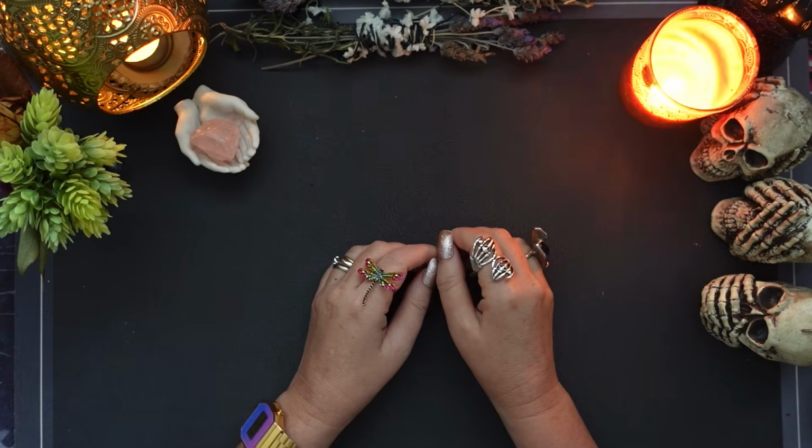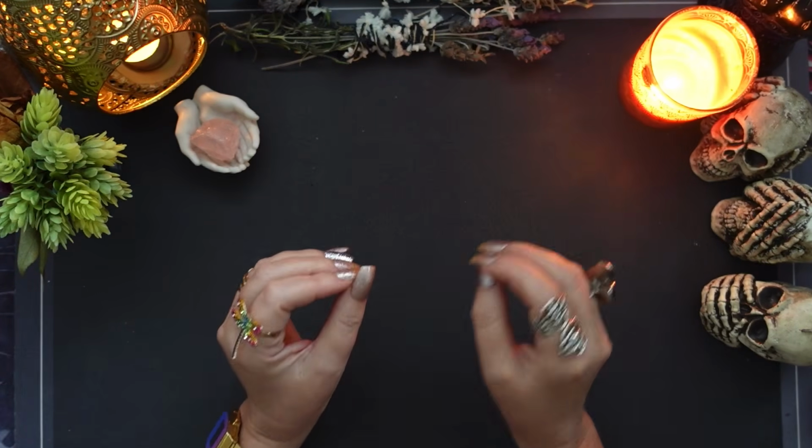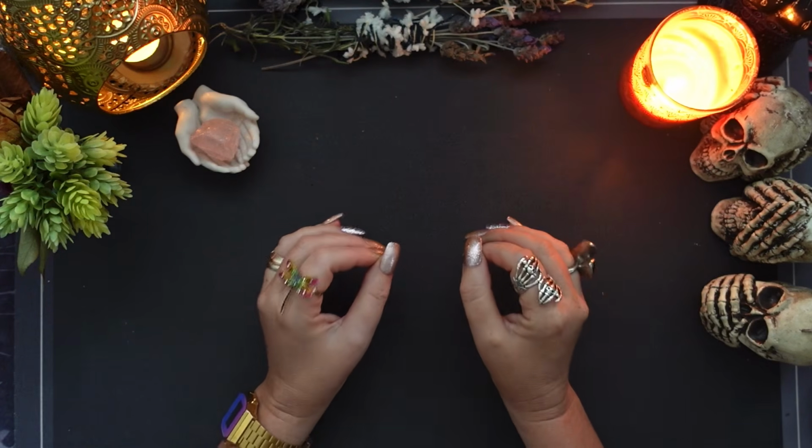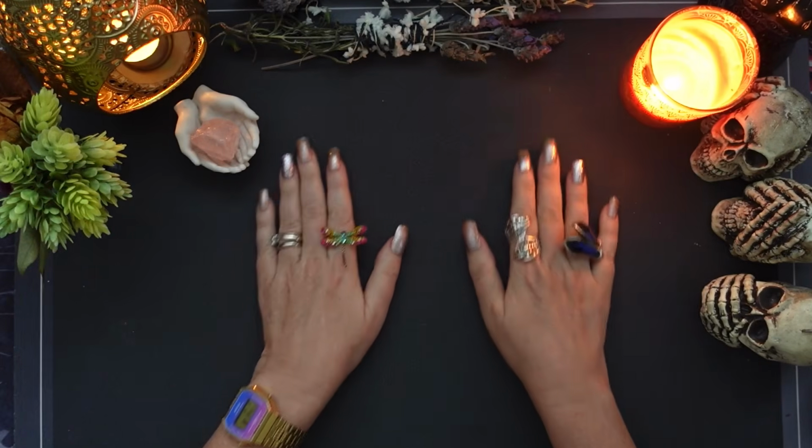Today I'm very excited because I'm going to show you my most used tarot and oracle decks, and these are decks that I actually use. So I feel like I need to explain.